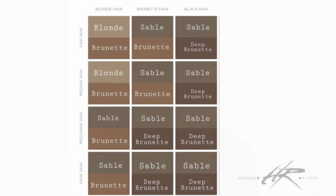Now, if your hair is extremely light, gray, or no hair at all, then I suggest going with a shade that's a bit darker. This will just bring in some definition while still giving it a soft look. So let's take a look at this chart that I'm providing you. Hopefully it will help you determine the best shade for you when it comes to our HR Beauty products for your eyebrows. We divided it into 3 portions, which are fair skin, medium skin, and dark skin. And then we also broke it down into sections, whether you're blonde, brunette, or have very dark or black hair. By looking at this graph, it hopefully will help you determine the best shade for your brows.